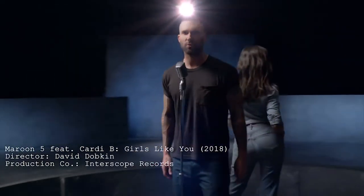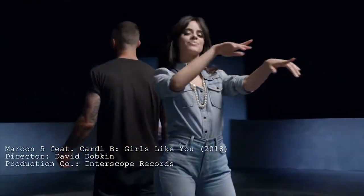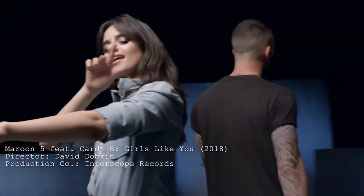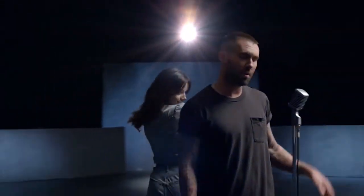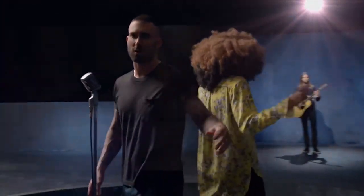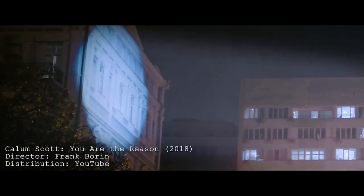Music videos also improve with digital editing. Girls Like You makes use of a great combination of camera work and editing to create this seamless effect. The parallel editing in You Are the Reason is another great example of modern editing.